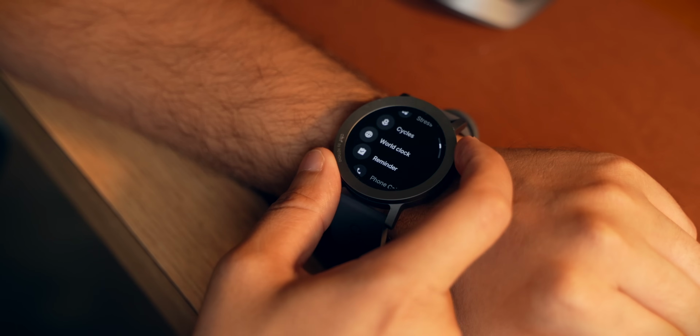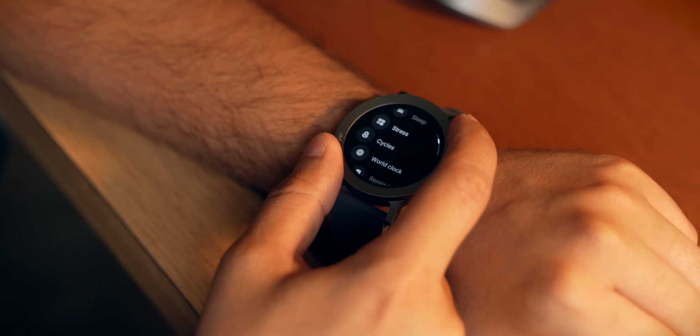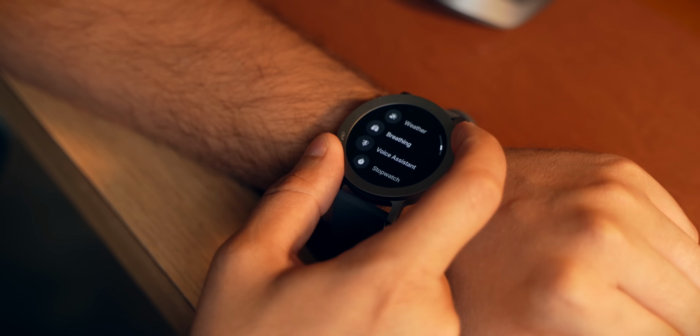Now, I'd like to mention one thing over here, that the UI is very smooth, does not lag a bit. It is fast and responsive. So that is one thing that I really appreciate about this smartwatch. Doesn't feel slow at all in terms of performance.